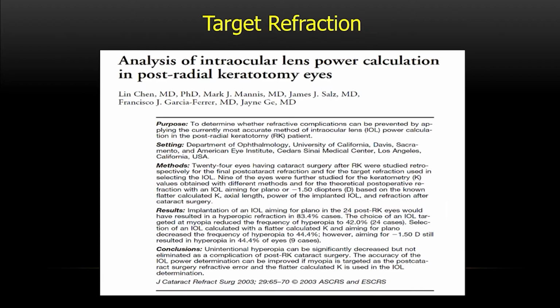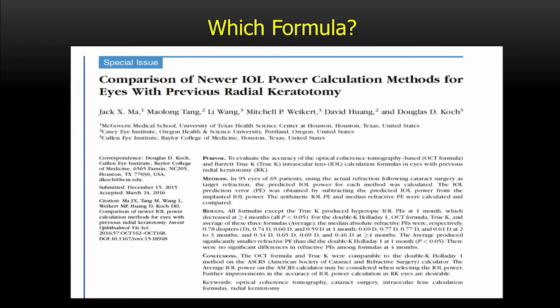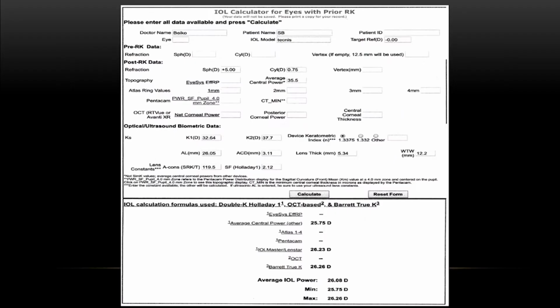In terms of target refraction, it's been shown the IOL power calculations can be improved if the flattest K is used and if myopia is targeted. So which formula do we use? In comparing the OCT formula to the true K formula, these were comparable to the double K Holiday 1 method on the ASCRS calculator. So either of these three formulas can be used. However, bear in mind that no formula was able to predict more than 80% of the eyes within 1 diopter of target refraction at 3 months post-op.